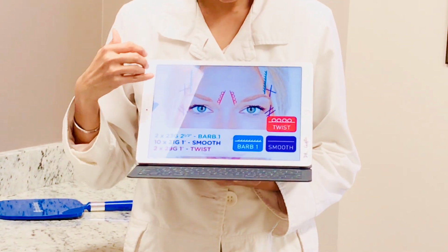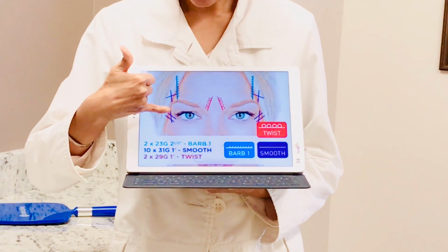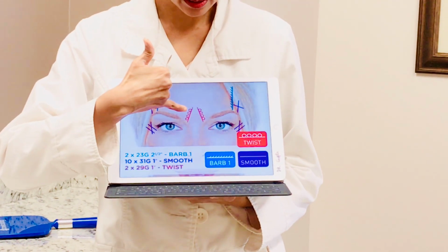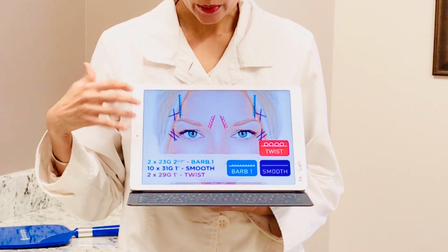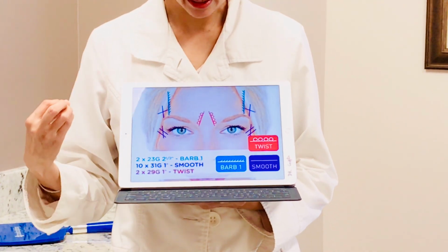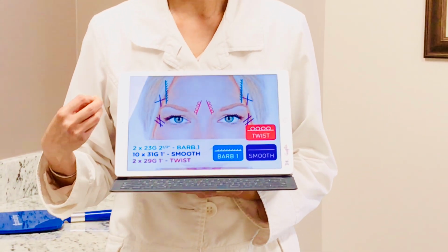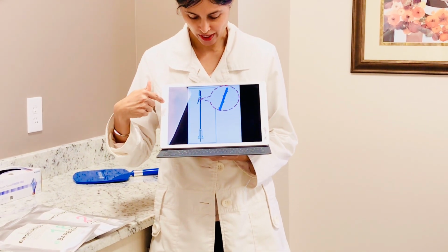Another example of just a plan for someone who would have crow's feet that could be softened with the smooth threads. The barbed threads could be used to lift the brows, and then we can use twisted threads in the glabella area. So all of these thread procedures are really an art form, and it's a very customized procedure in terms of choosing which threads to use where and what we're trying to accomplish, and how they're going to be placed also, and how many threads are going to be placed. So all of that is factored in.